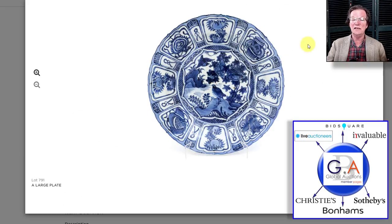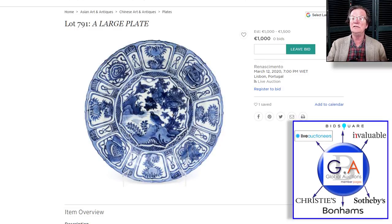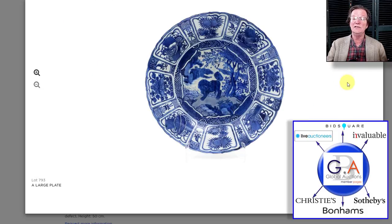The next thing up is this, a rather large Wanli charger. It's about 16 inches in diameter. Good color, 16 inches though. Keep that in mind. It's a big one. And it's got a fairly reasonable estimate, 1,000 to 1,500 euros, something like that. There it is. And then over here is a monster.